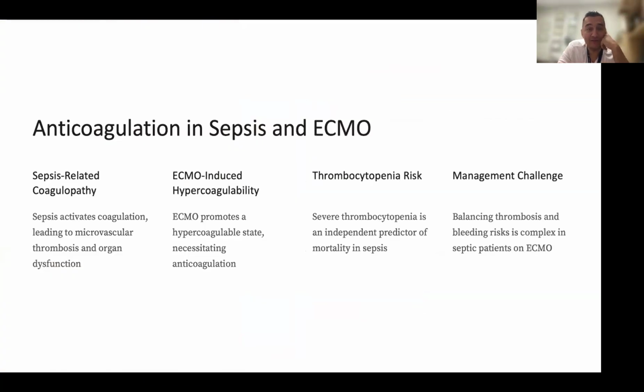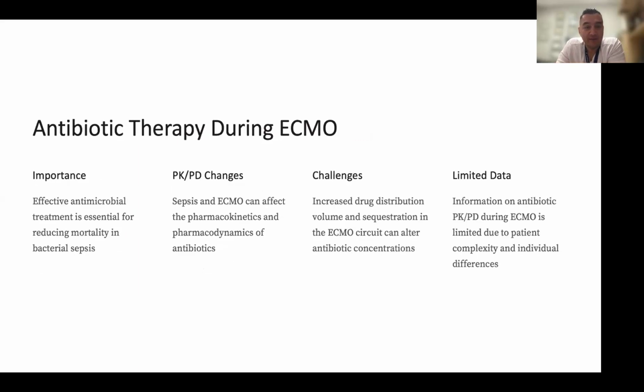Anticoagulation can be challenging in sepsis. These patients tend to be bleeding yet be procoagulant, and these can be very difficult to manage. So this is something that they have to be aware of, and maybe employ multiple measures of anticoagulation state to determine the best way of anticoagulating.